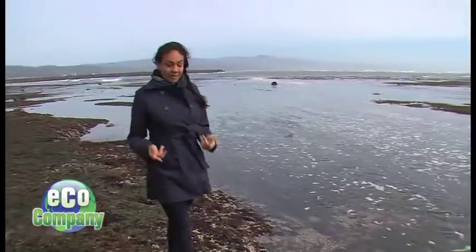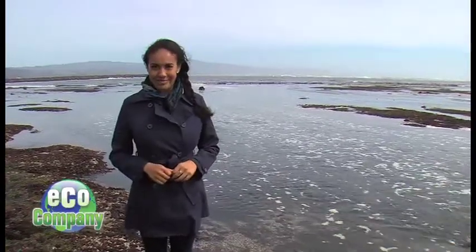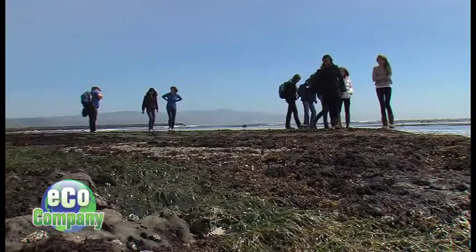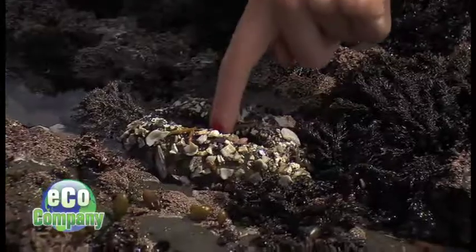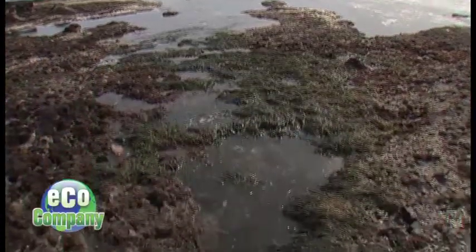Hey guys, tide pools like these found along the California coast reveal unique ocean ecosystems. We're here to explore them and see what we can find. Where can you go to find creatures of all shapes, makes, and sizes right at your fingertips? Why, a tide pool, of course.